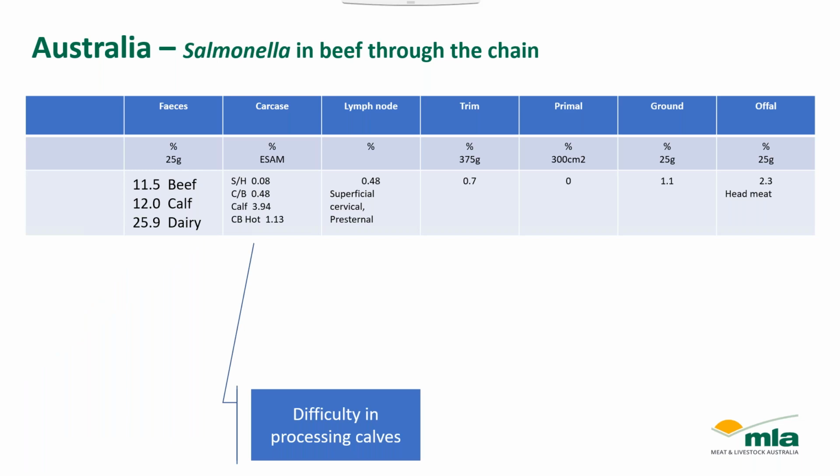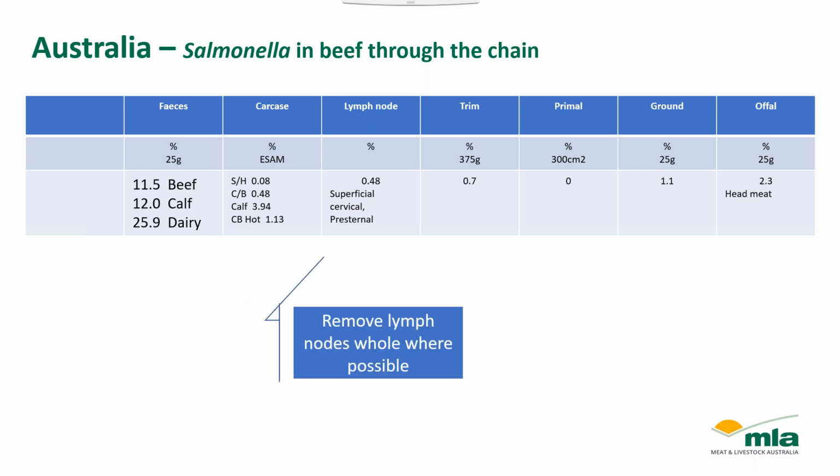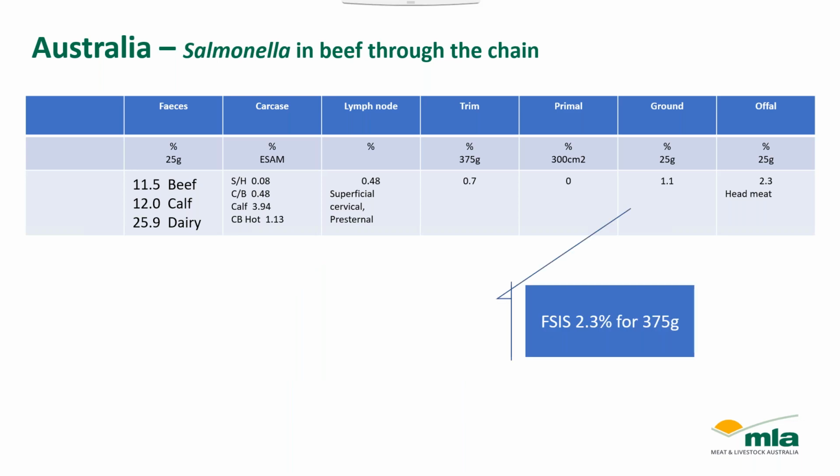The fact that we find so much more in calves, nearly 4% of calves positive, 10 times higher than cows and bulls, and I can't calculate how much higher than steers and heifers, then perhaps there's difficulty in processing calves, which is perhaps why we find these high levels. Going through lymph nodes, we do find some lymph nodes with Salmonella, and certainly if you can remove lymph nodes where possible, then that will help to reduce Salmonella coming through in the final product.